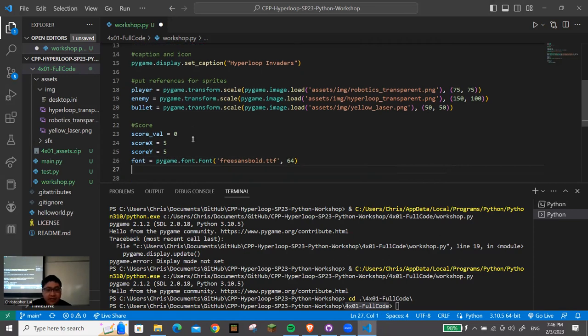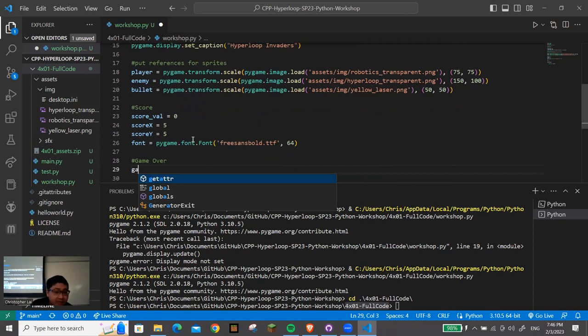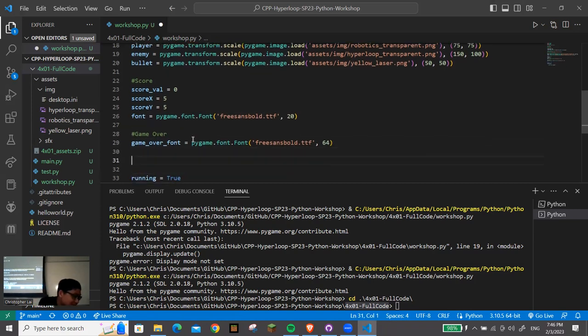Okay, I'm also going to initialize the other piece of text I'm going to have in my game, which is the game over screen, right? So game over is going to be game_over_font equals pygame.font.Font, freesansbold.ttf, 64. Oh, the first one's 20. See, I'm having tunnel vision. That was an inside joke.